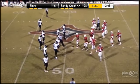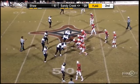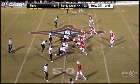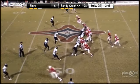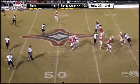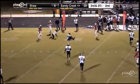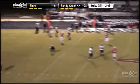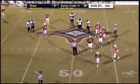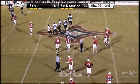Big unsportsmanlike call going against Sandy Creek. That's going to back them up about 15 yards as they're back near the 50 now. It'll be third down and a long way to go as Garvin has three receivers to his right, one to his left. He looks out, looking for Kitt, going off in the flats, and almost makes a circus catch but is not able to come down with it. It'll be fourth down and a long way to go for Sandy Creek. Almost made something happen with a one-handed catch there. That showed some athleticism.